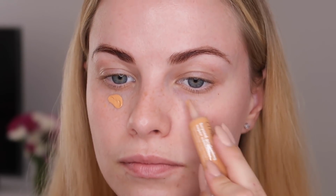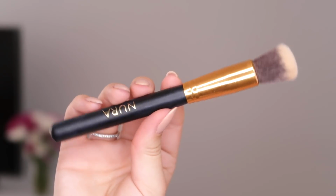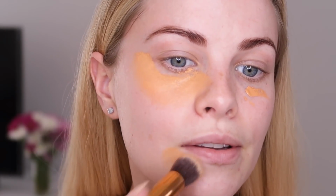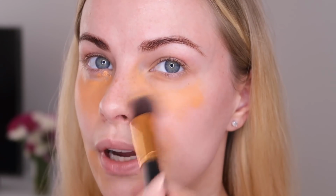So I'm just going to put this straight onto my skin, and I will use a little concealer brush to stipple that out. A little goes a really long way, so I think I used way too much, but I'm going to blend it out. It has a little bit of a sticky texture to it.